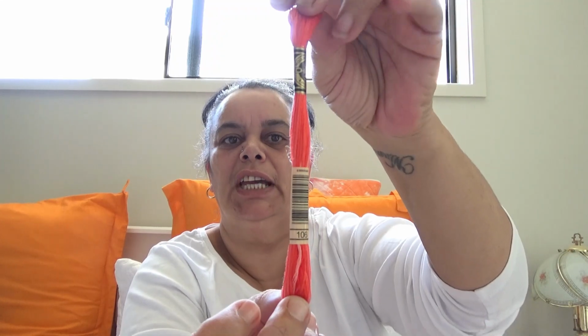And that's on 18 count Aida, and I'm using 2 strands of DMC 106, which is an orange variegated, so that's coming along nicely.